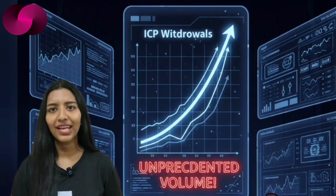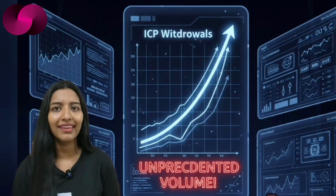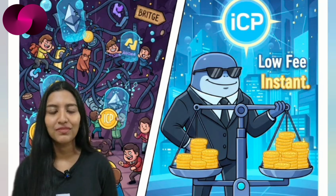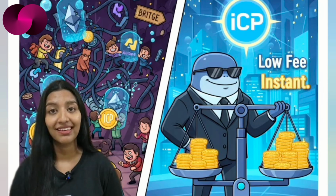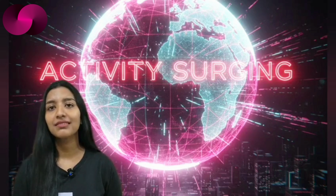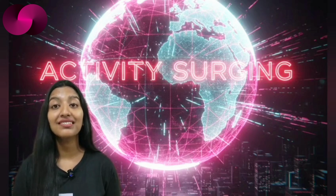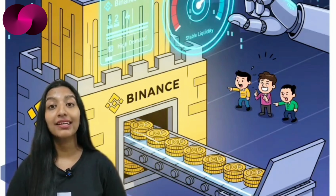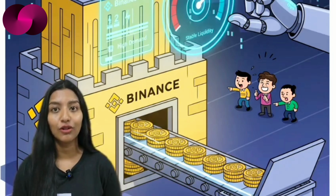Now, it's unclear exactly why there was a sudden spike in withdrawals. It could be traders moving assets to decentralized platforms or large holders rebalancing. But either way, this kind of volume shows that interest in ICP is anything but quiet. And more importantly, Binance's handling of the event says a lot.